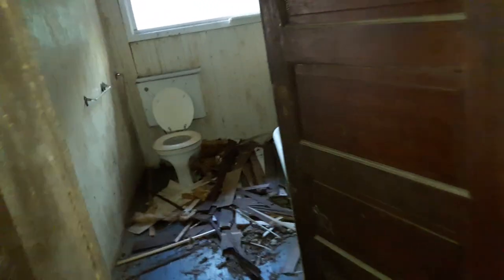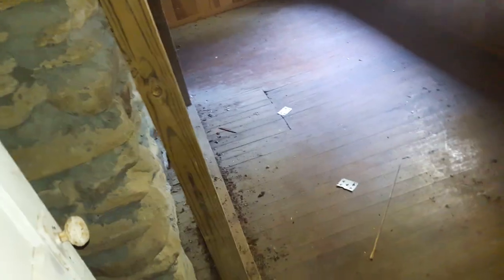Mm-hmm. Yeah, all got a fireplace. Oh, we got a light on. Hole in the floor here or something. They got pretty nice ceiling in here too. It's like beaded board ceiling. Campground. Yeah, I can tell there's an old one too, a clawfoot tub. That's the front door there.